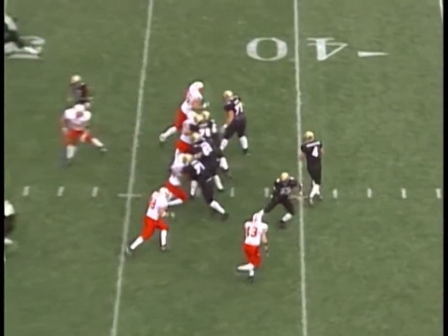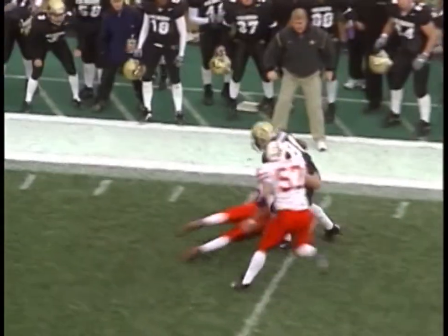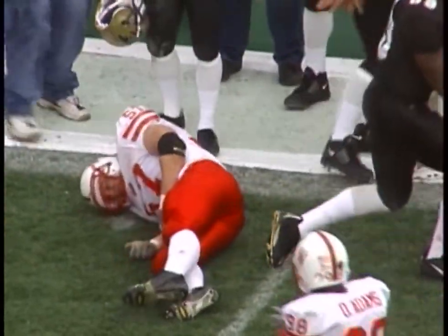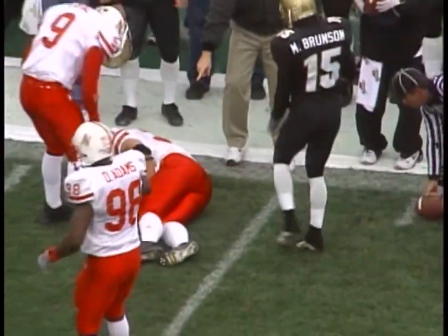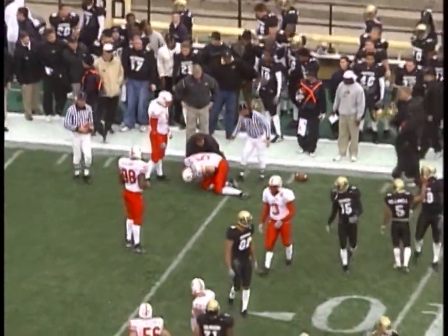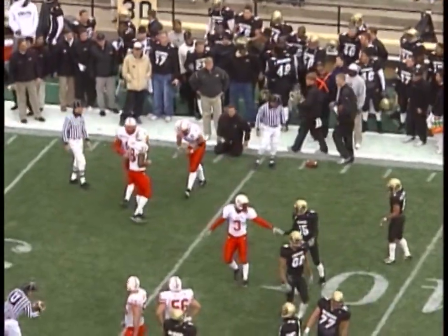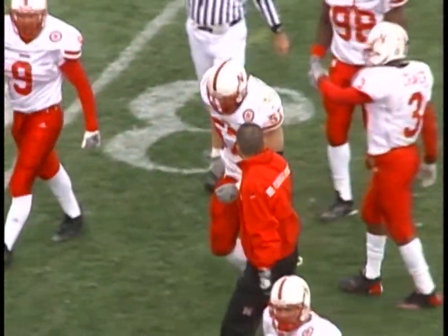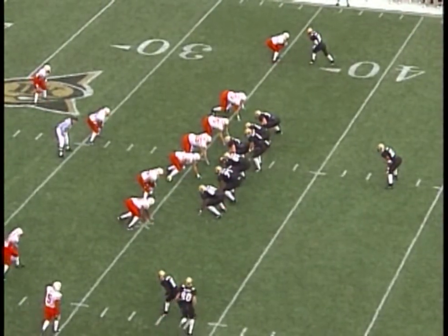Pesavento the snap, drops straight back in the pocket. Huskers are coming, dumps a pass over the middle. A catch by Graham, 45-40, and he is wrestled out at the 36-yard line of the Huskers by Chris Kelsey. Oh my goodness, and there is Chris Kelsey down on the play after making the play. Well, he gets back up and walks back to the huddle. He pointed to his left shoulder as he came off the field.